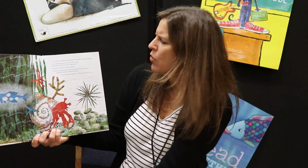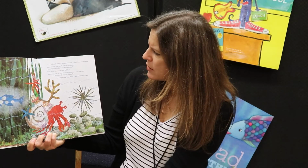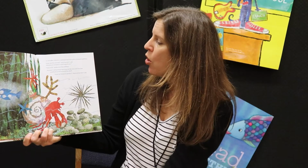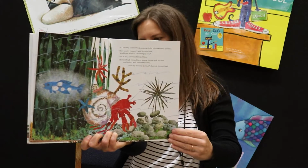In October, hermit crab approached a pile of smooth pebbles. How sturdy you are, said hermit crab. Would you mind if I rearranged you? Not at all, answered the pebbles. Hermit crab picked them up one by one with his claw and built a wall around his shell. Now my house is perfect, cheered Hermit the crab.